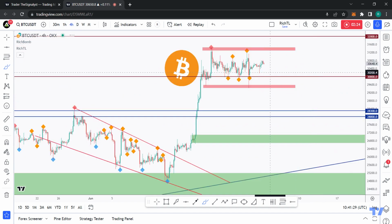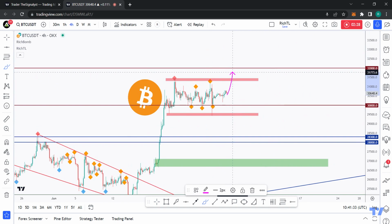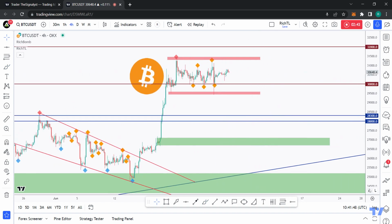If we break the lower bound downward, expect this bearish movement. If we break the upper bound upward, I wouldn't be rushing to go for a long position long term. Instead, I'll be waiting for a weekly candle close, as mentioned, from the weekly time frame above the 32k. For now, let's wait and see what happens, and of course, I'll be updating it very soon.